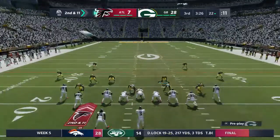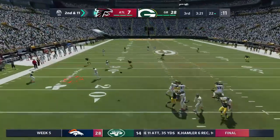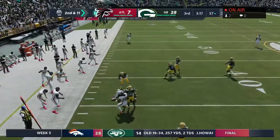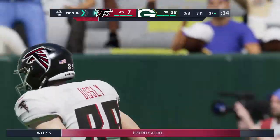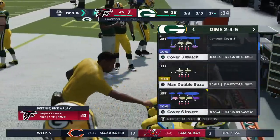At the 22-yard line, on 2nd and 11 now. Rosen. That's complete to Disley, the tight end. And they're able to get this one across the 35. 15 yards on the play, 1st down. Catch number 100 for his career right there, and it's good enough to keep the chains moving.